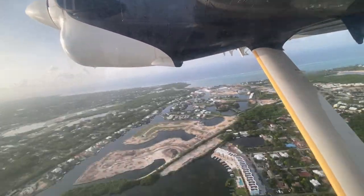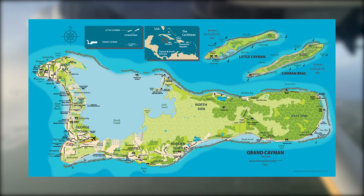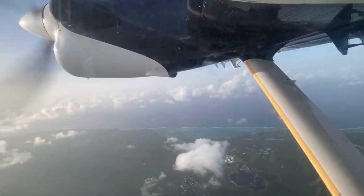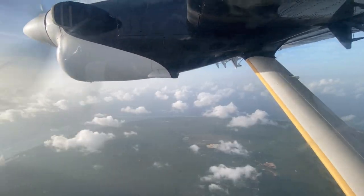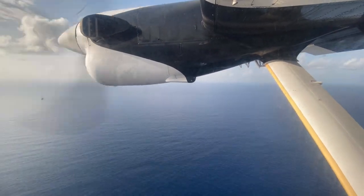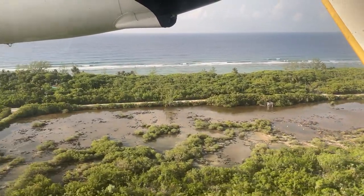The Cayman Islands consist of three islands: Grand Cayman and the two sister islands, Cayman Brac and Little Cayman. And today, we are traveling to Little Cayman, the smallest of the three islands. We are also flying in a small 12-seater propeller plane called a Twin Otter. Let's get going!